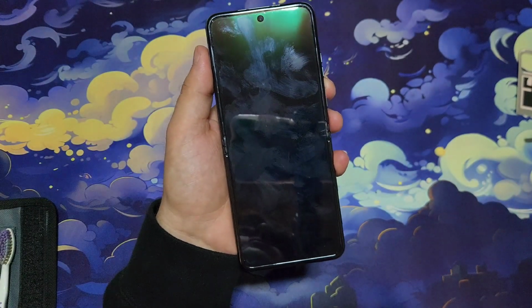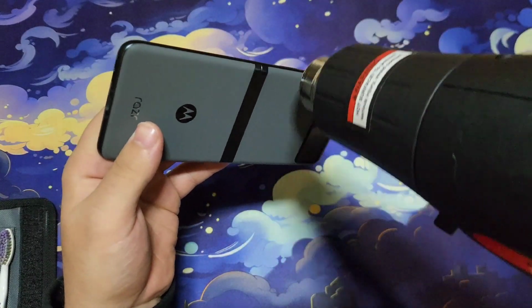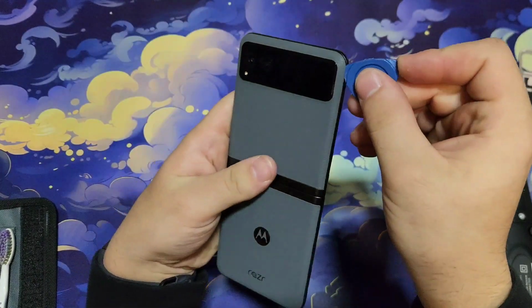Now, taking apart this phone is going to be the exact same process, so I'm just going to go ahead and speed it up for you guys. And as you can see, we're removing this back panel.